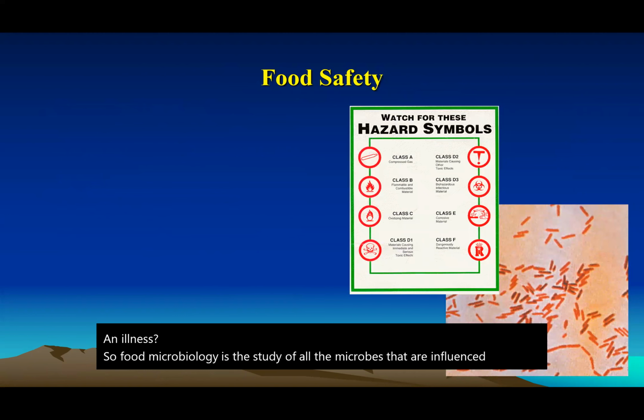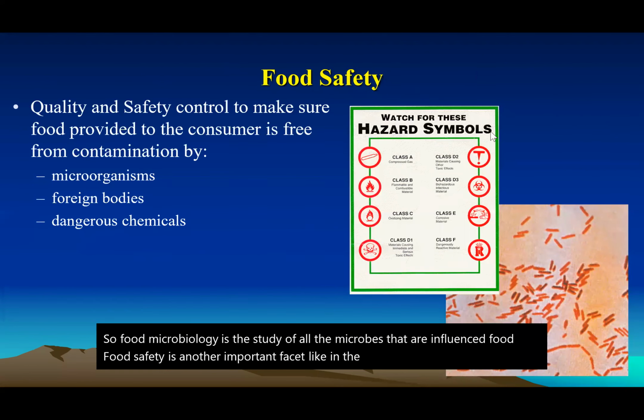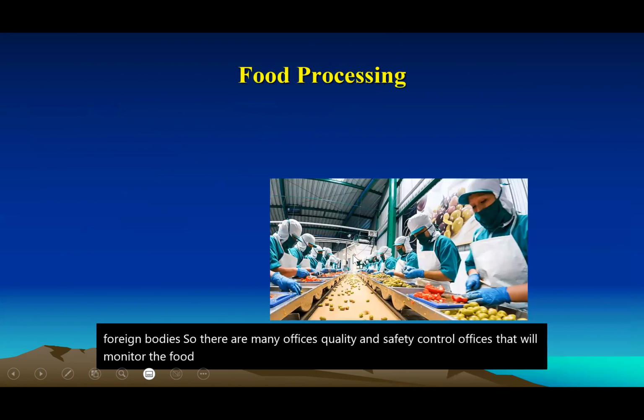Food safety is another important facet. Like in the news, we always see food recalls, right? So food can be contaminated with chemicals or microbes or any foreign bodies. So there are many quality and safety control offices that will monitor the food supply.